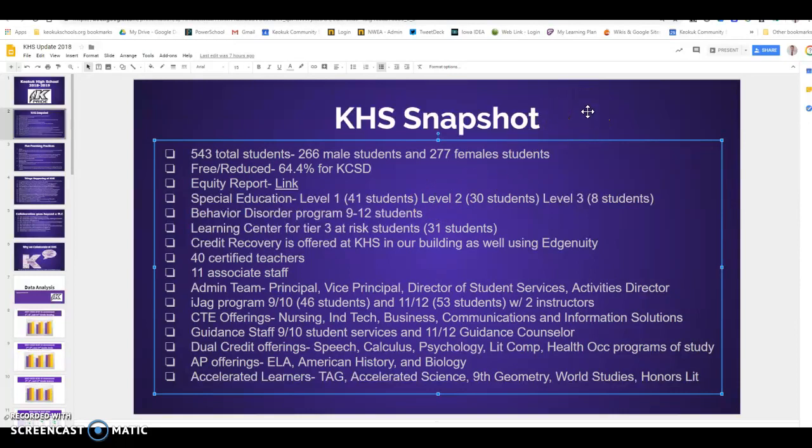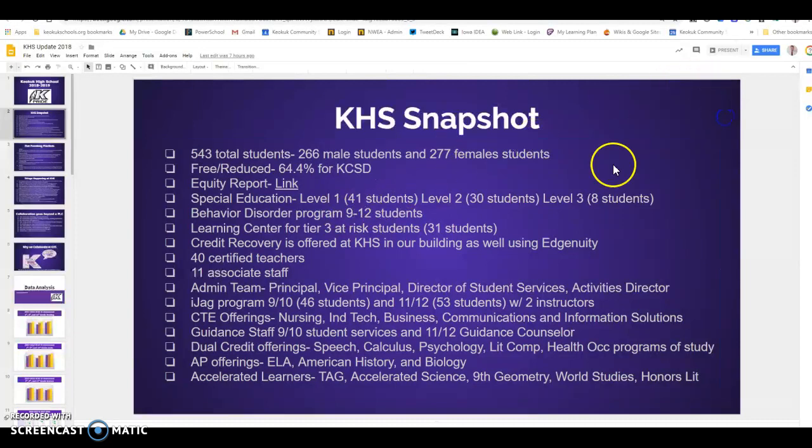We do have a BD program in our school. It's run by Mr. McGackey upstairs. We're probably going to expand that program next year with students coming in. It's a program that's been with us for about 4 years now, and it's sort of gained ground since it entered Keokuk.